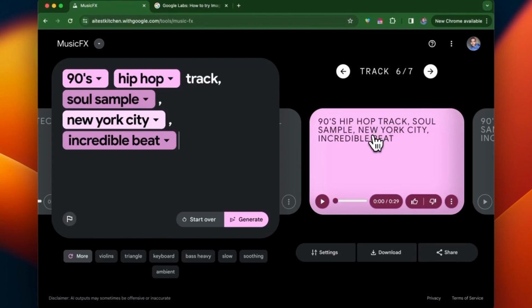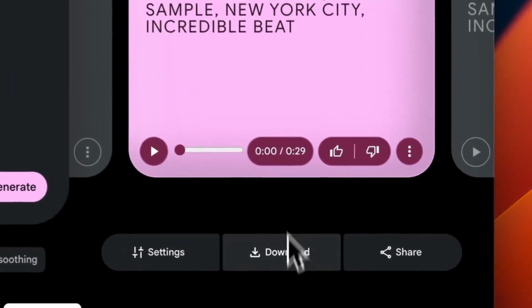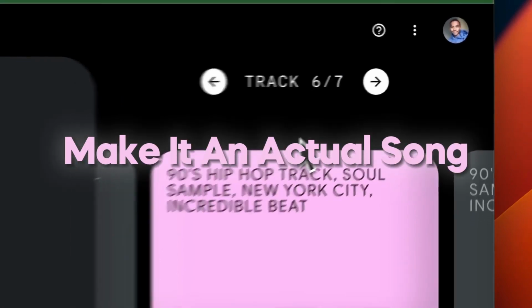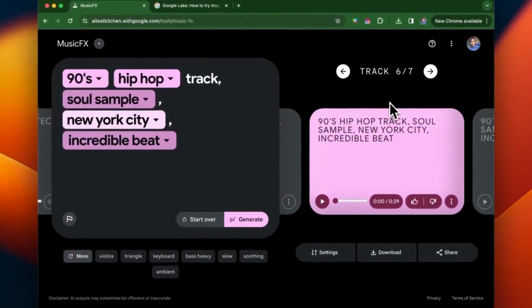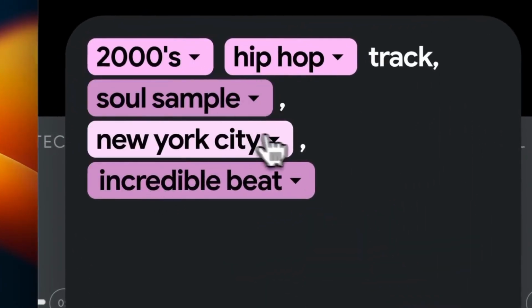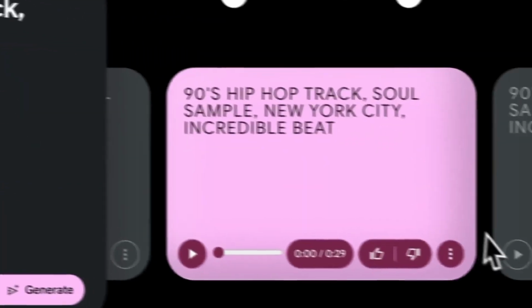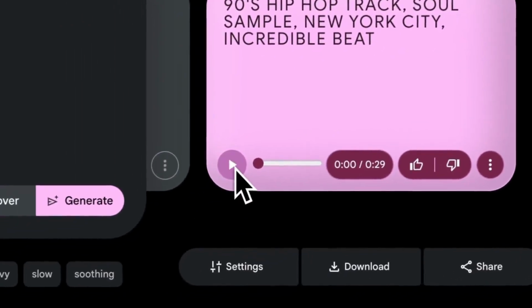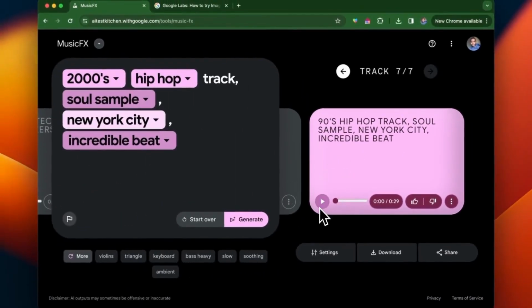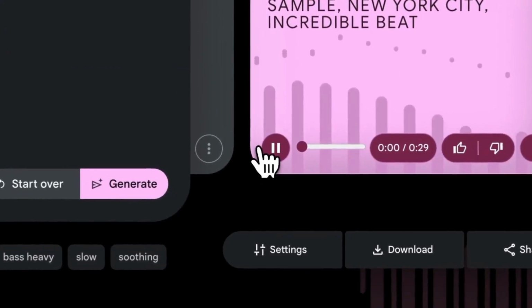And so we can even download this track, maybe if you want to take it, loop it, make it an actual song, maybe do some work on it, like put it into a music DAW or something. But it just shows just how easy it is now that you can just type in a few things, and it even gives you the option to change. Maybe I want a 2000s hip hop track, and then it might give me something different. We can even check the different creations that it made to show that it does do variety, and that all of these generations are unique.